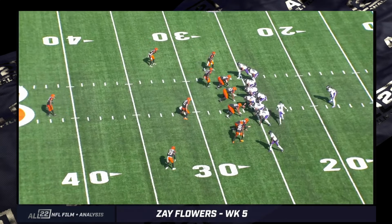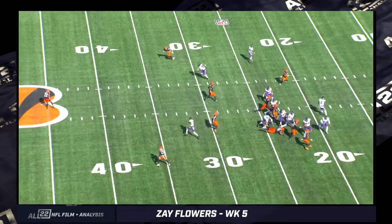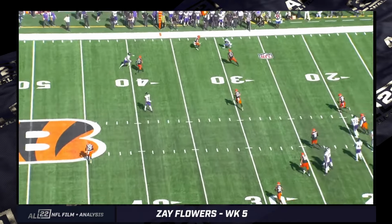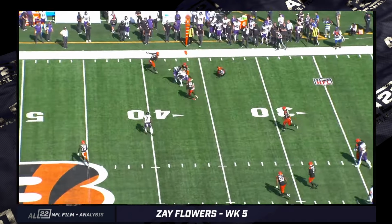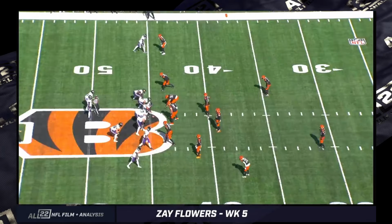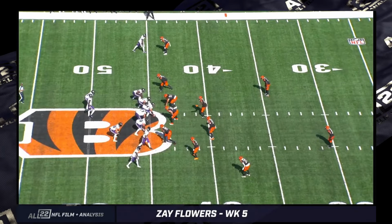And in open field like this, even in somewhat compressed space, I mean, he's catching this ball 5 yards from the bottom of the numbers to the sideline, with a converging inside linebacker on an inside-out angle, and Zay Flowers has caught this behind the line of scrimmage, turns it into a 15-yard gain. Absolute weapon against any team, but specifically the Bengals.